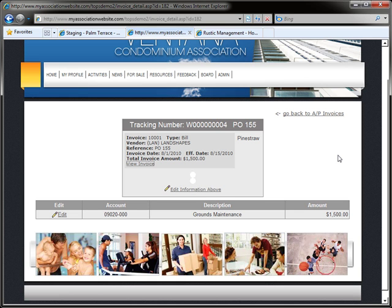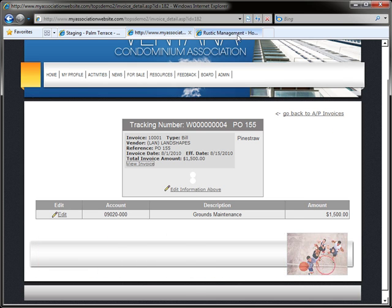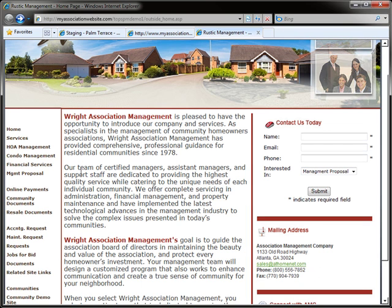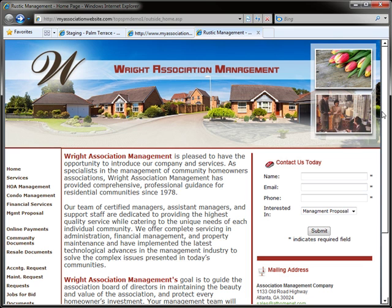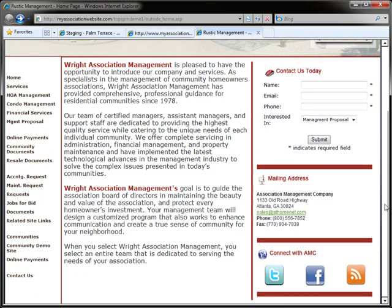The next enhancement I'm going to go over is for management company websites. So once again, we're going to switch to another site here. This is a demo management company website. And what we've done is added some new capabilities as far as listing your communities and their websites. A lot of our management company clients want to have an area on their menu, typically called communities, that lets residents in their managed communities go to the management company website and get to their community website and log in.